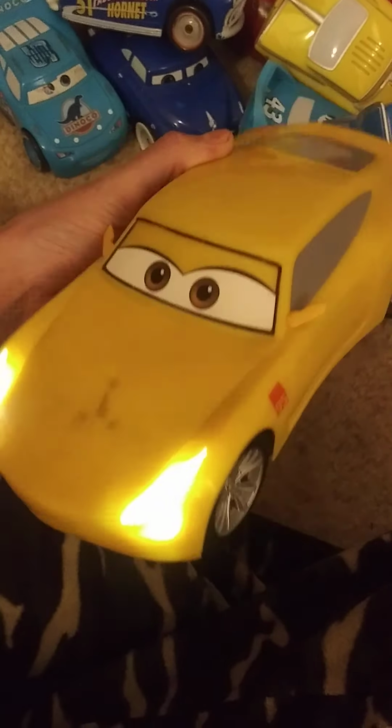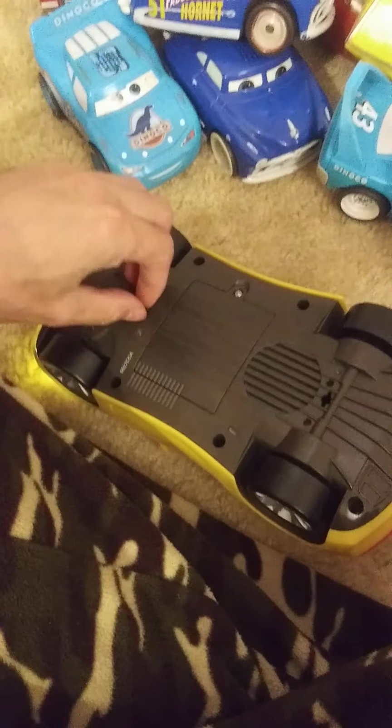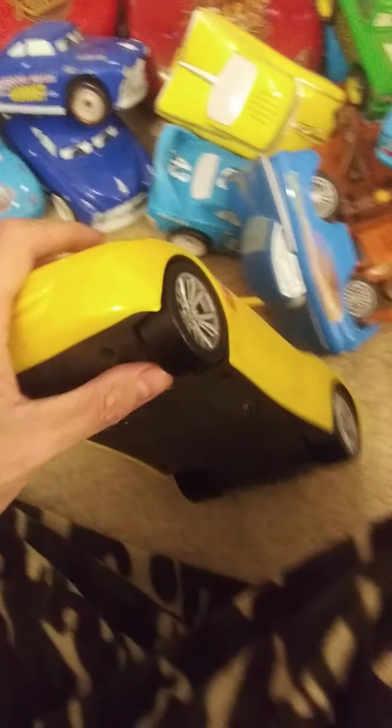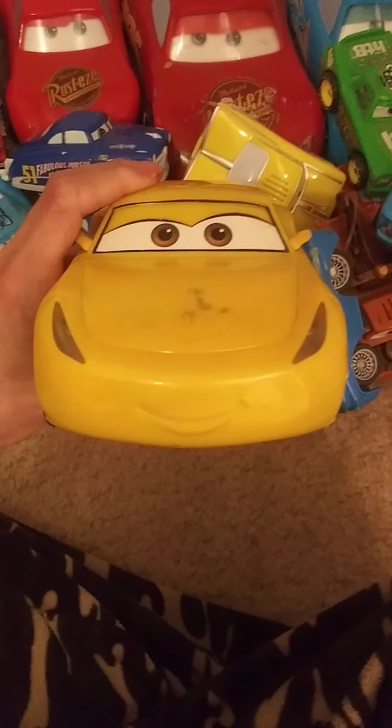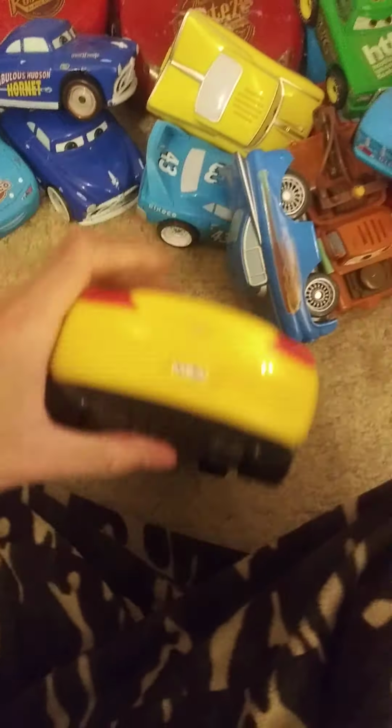So, yeah, she talks. Yep, she talks. Which I think is really cool. Show you her front, side, back, and the other side, and the front. So there's Cruz from Cars 3. Really cool. And then Radiator Springs Lightning McQueen.